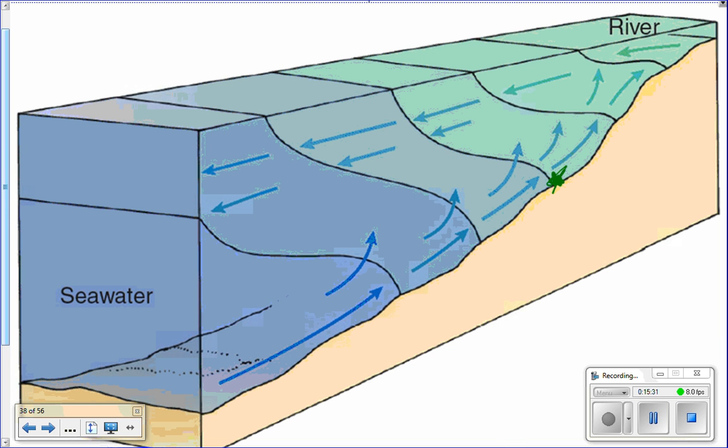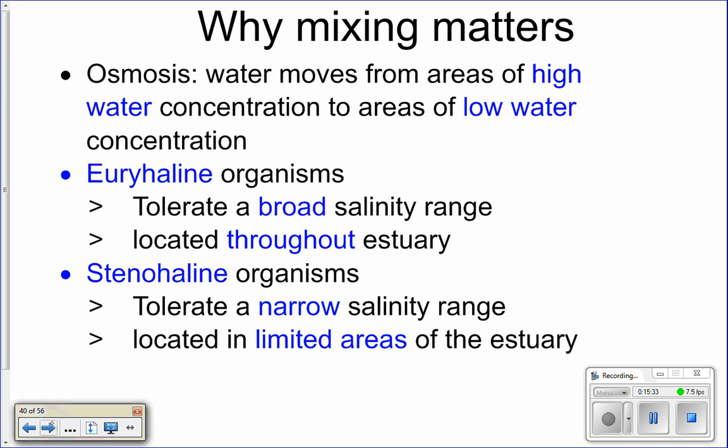Okay. So animals have to be able to deal with these changes in salinity. And you have animals that will do that in a variety of methods. Some animals are called osmoconformers, and their water concentration changes with the surrounding salinity and water concentration. Osmoregulators will maintain their salt and water balance no matter what salinity they're in. Okay, so they can either conform or they don't.